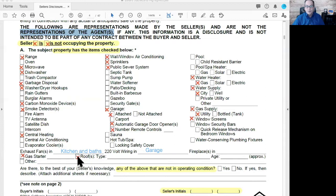It has a roof, so we're definitely going to check that box. What kind of roof? Is it comp? Is it tile? Is it tar and gravel? What kind of roof is that? And then the approximate age of the roof. Maybe you put 10 years in there, 15 years. Just put an approximate date. It's not that important to know the exact date of your roof or how old it is.